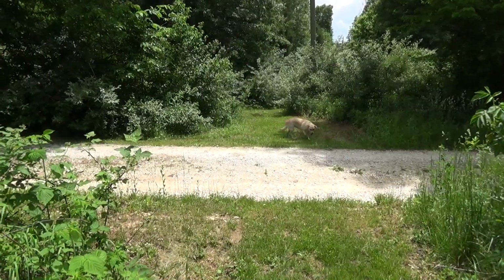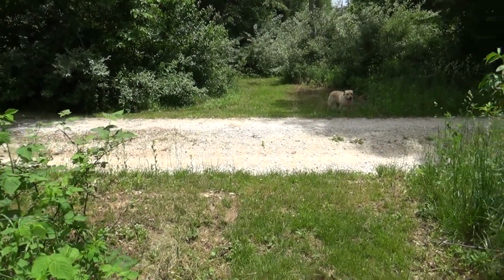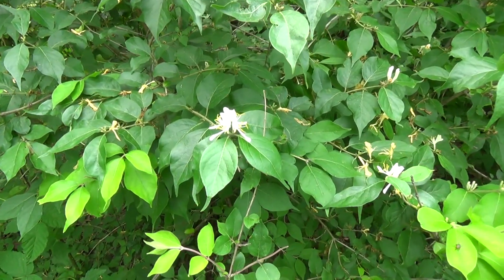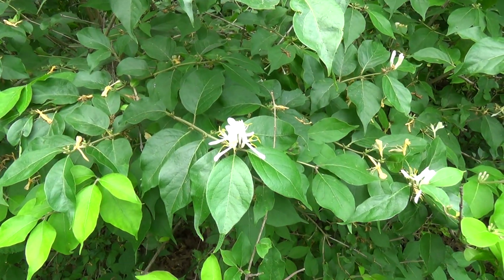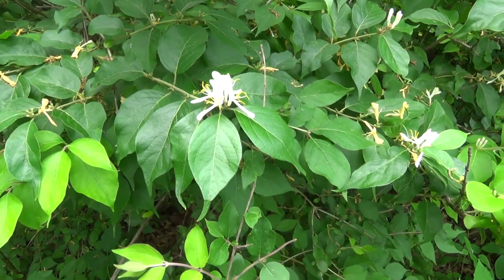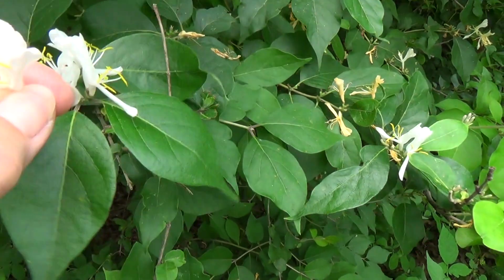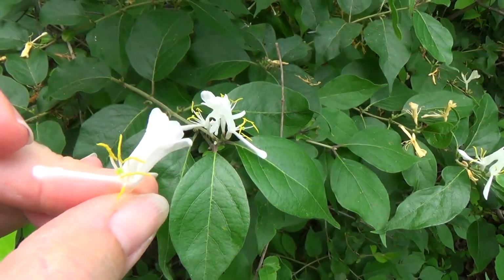We're getting ready to cross the driveway. We're on the back way over to the creek. Here's another kind of flower growing along near the blackberries. This is honeysuckle. Does it smell sweet? And look at those blossoms. Aren't they interesting to look at?